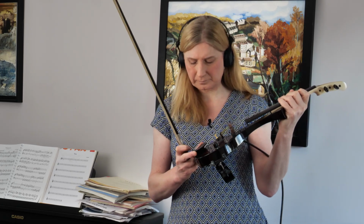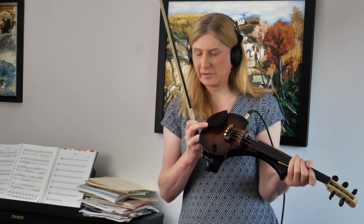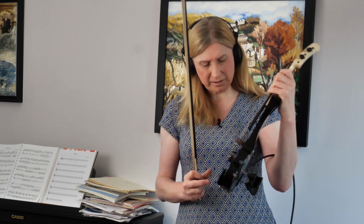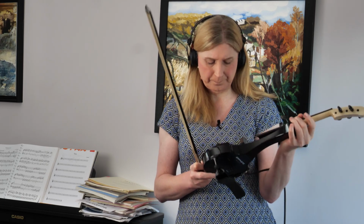Quite a usable sound. It's less sort of fizzy than a piezo, with it being a mag pickup, but not quite as screechy as the Sycorax. Yeah, it's a nice compromise sound, I think, and it's a nice instrument.